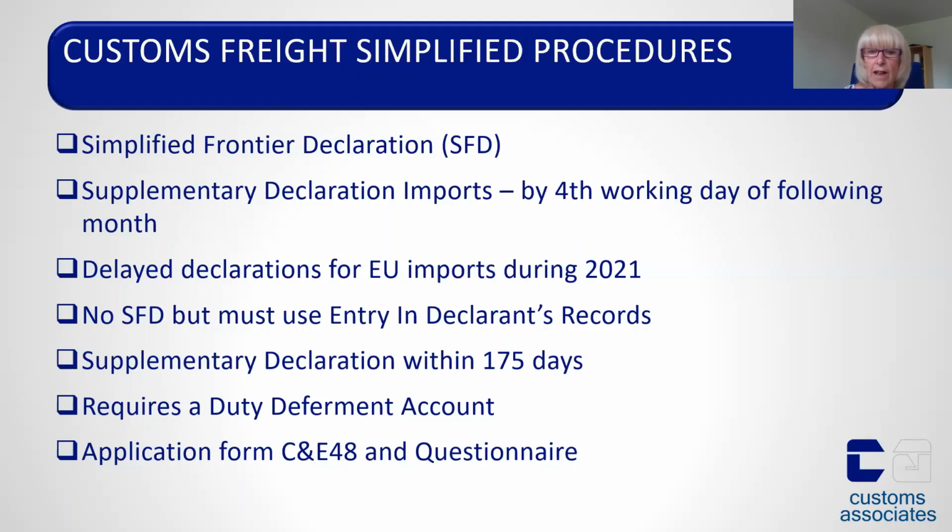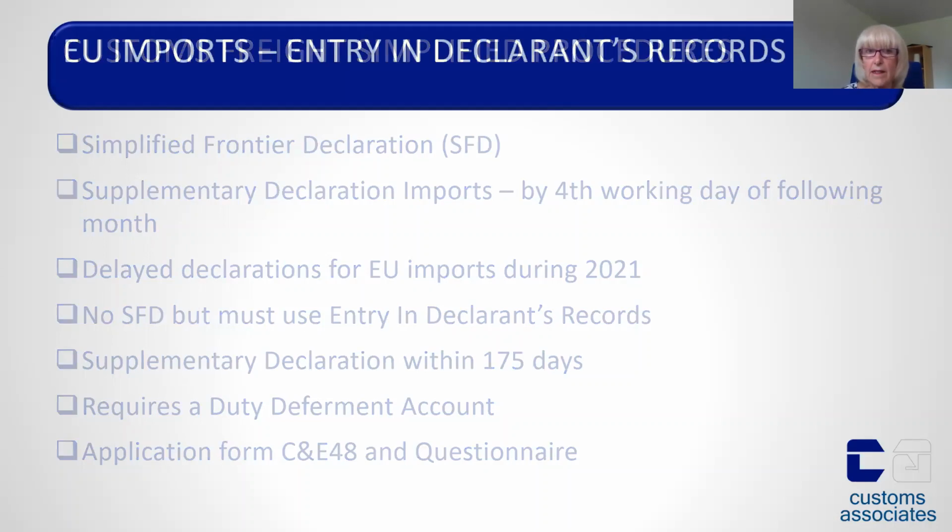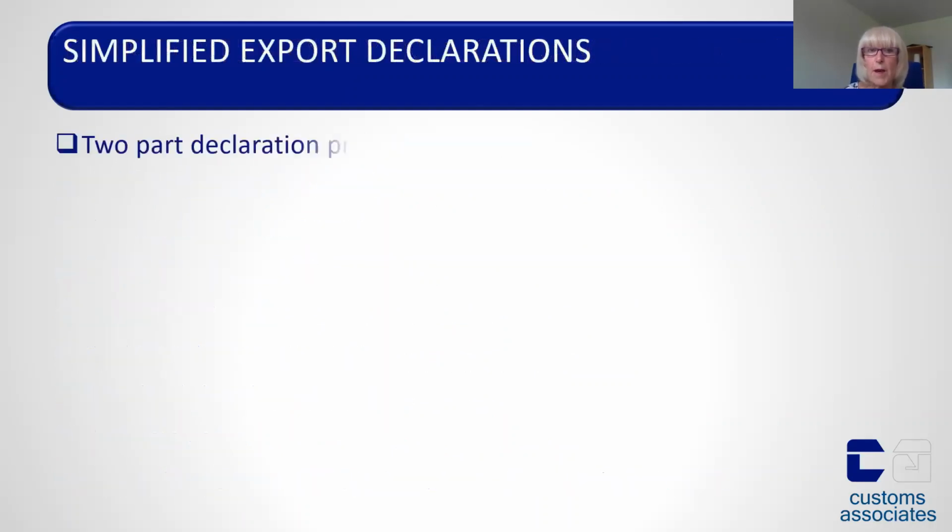It requires an application on form C&E 48 and a questionnaire. I believe the questionnaire is now being integrated with the application form. So CFSP for imports is quite complex, but less complex is the simplified export procedure.